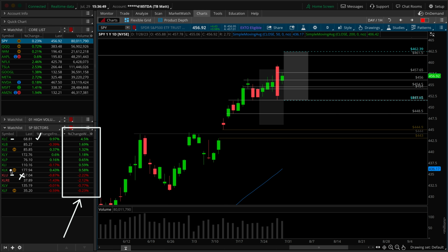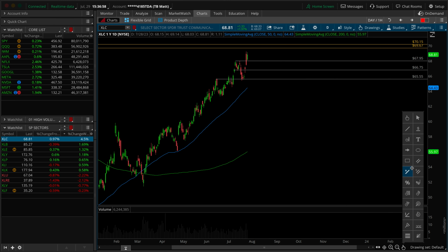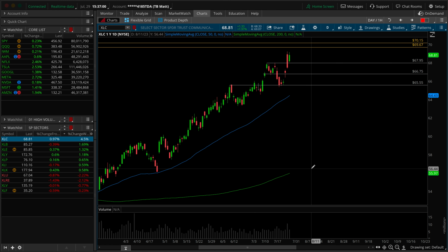What about the heaviest weighted sector? It's the XLK. It's pretty neutral, only up about 0.58%, but nonetheless, let's keep it very simple through the sector lineup on today's session. Is there any follow through on the sell side on Friday is the question to answer. In the XLC, the answer is no.